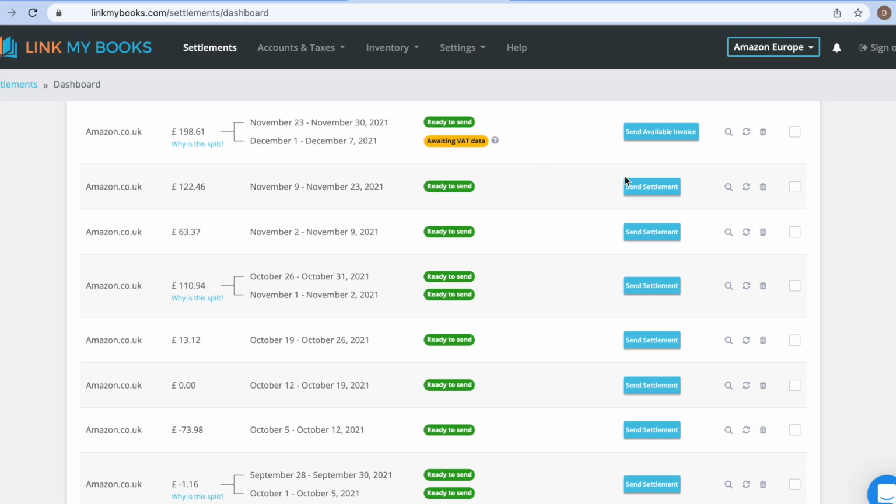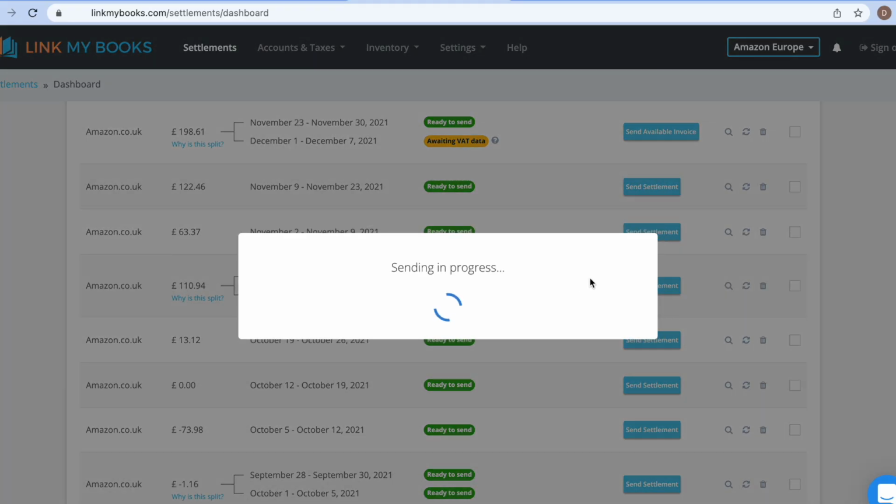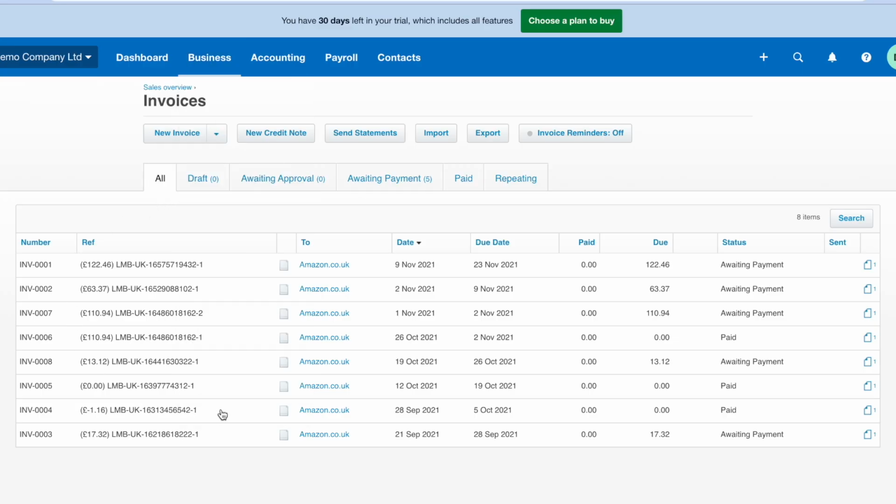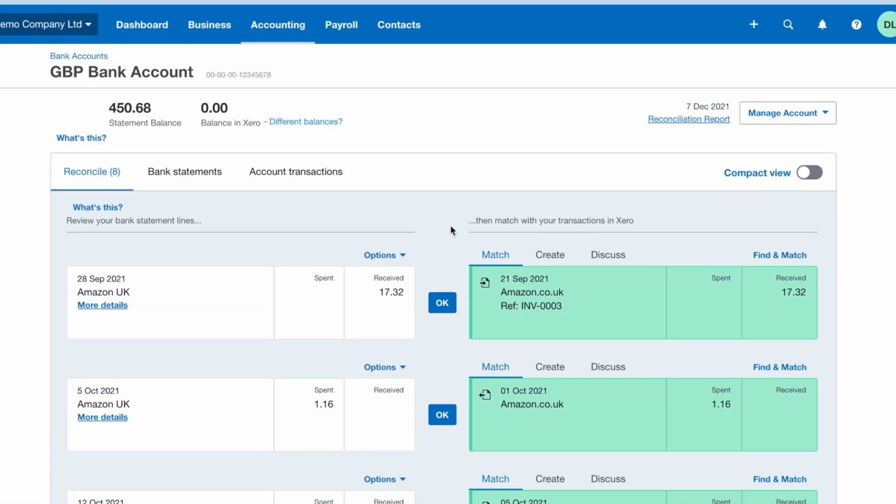A few moments later. Okay, so now the data has been imported, I'm going to send a few invoices over to Xero here. 12 seconds later. Now inside Xero, I can see those invoices here. Then on my bank reconciliation page, I can simply click this green button and reconcile off all of these transactions.